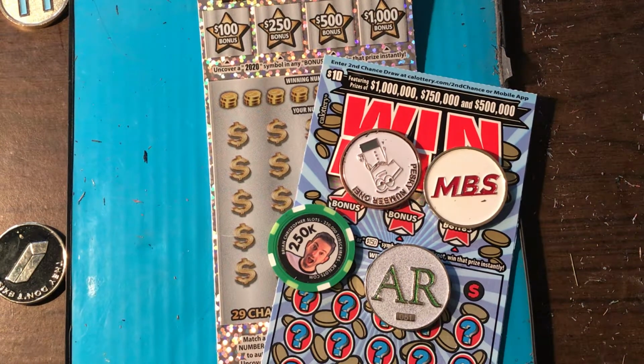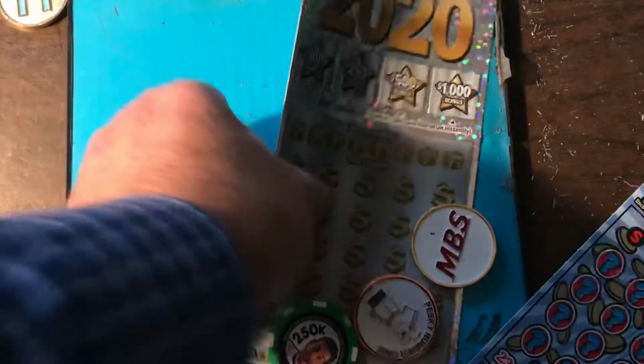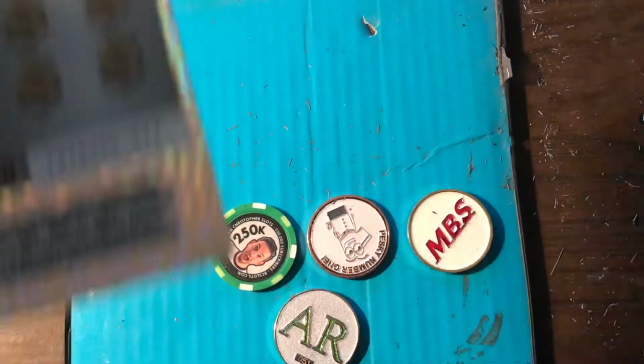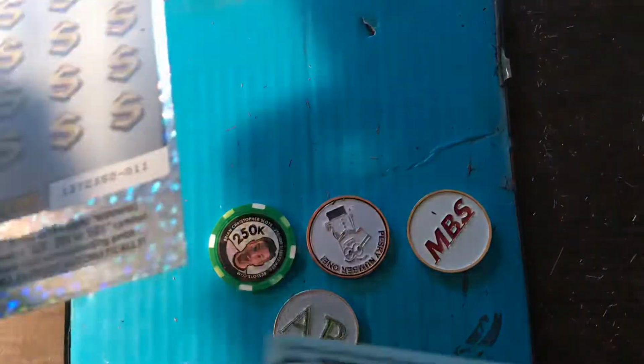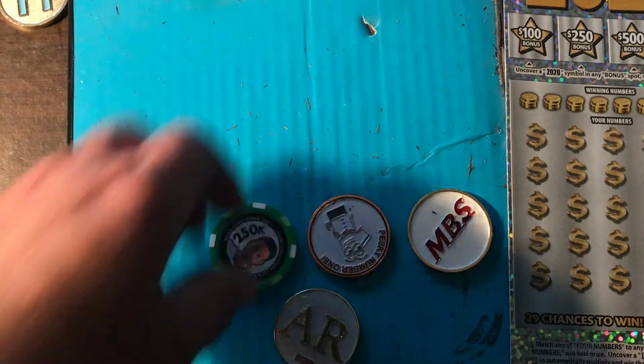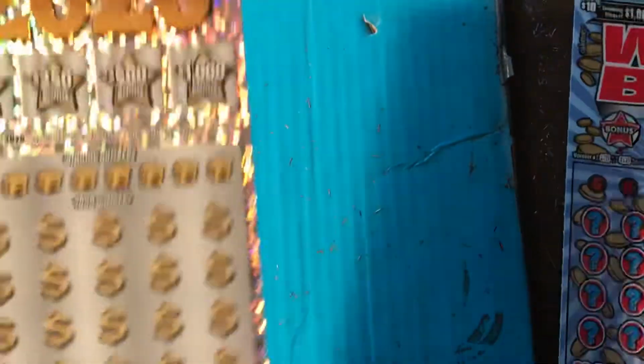Okay, so today we have a big win. Number 33. And we have number 11. What's interesting about this is that in Santa Rosa, it'll be 2 years this June, I bought a number 11 $20 ticket.